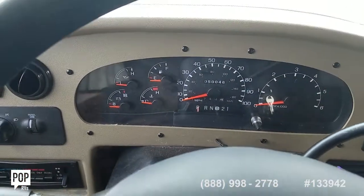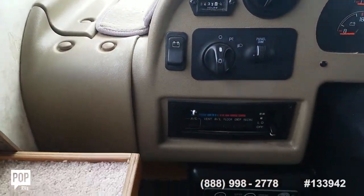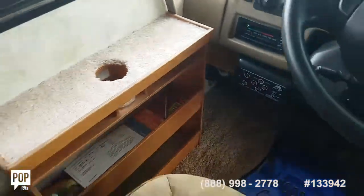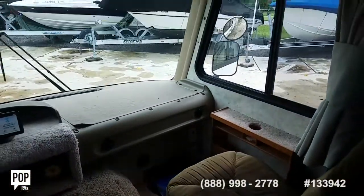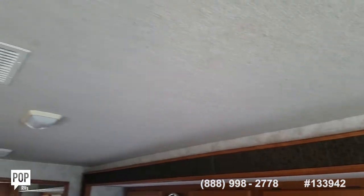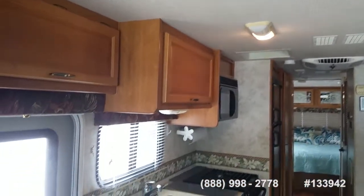Just over 50,000 miles. Onan generator's reading 433 hours on it. Ford AC, leveling jack controls. Storage on both sides, cup holders on both sides. Nice, large and in charge Samsung flat panel television. All the headliners good. There's no leaks on board, no damage. You will be impressed.